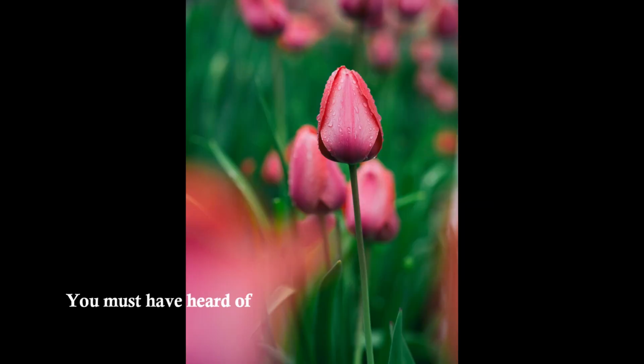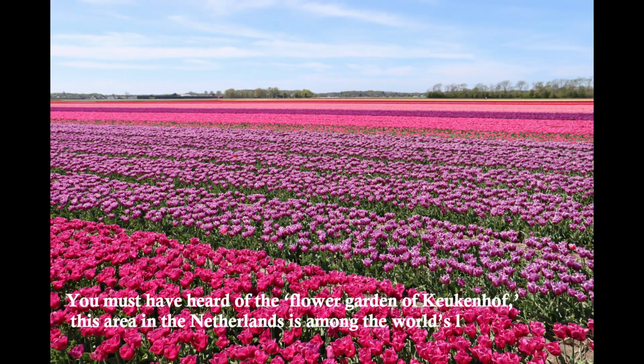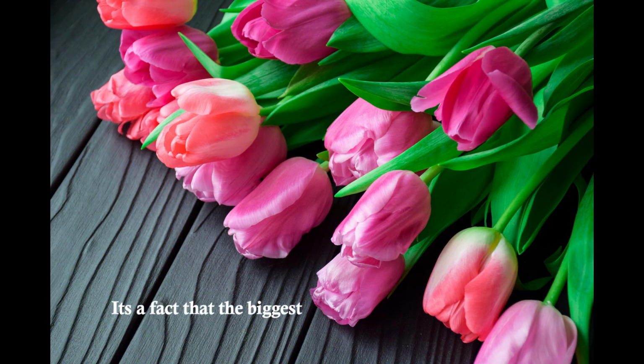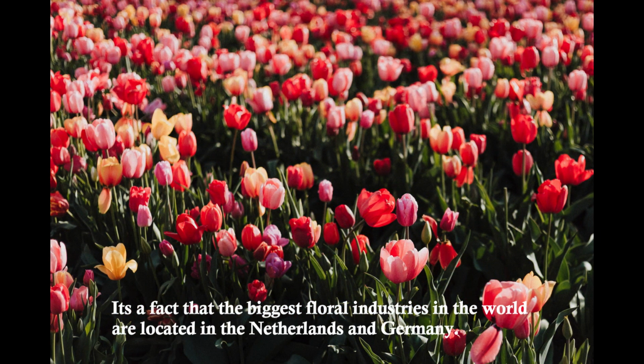You must have heard of the flower garden of Keukenhof. This area in the Netherlands is among the world's largest flower gardens that extend over a vast 32-hectare area. It's a fact that the biggest floral industries in the world are located in the Netherlands and Germany.